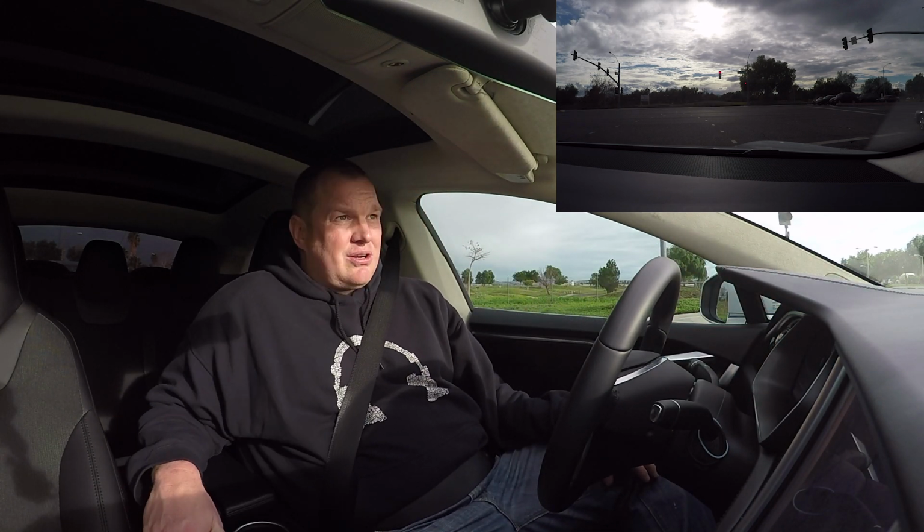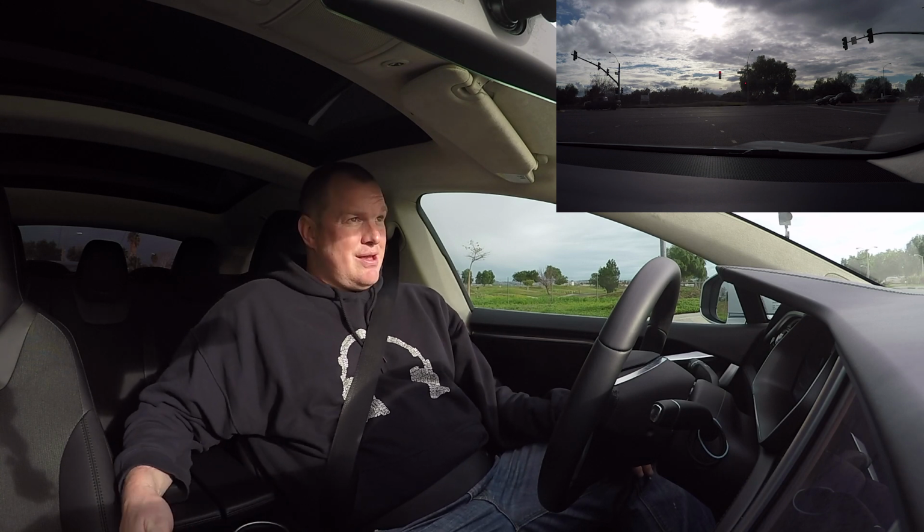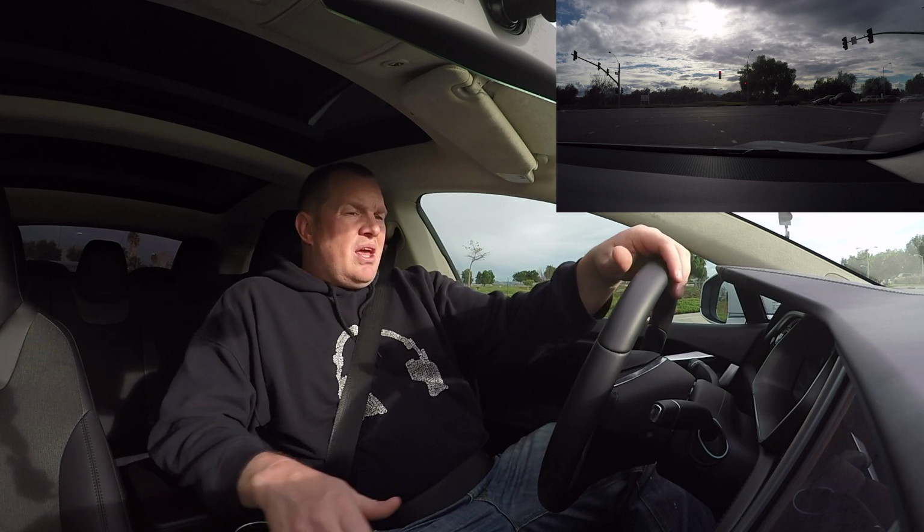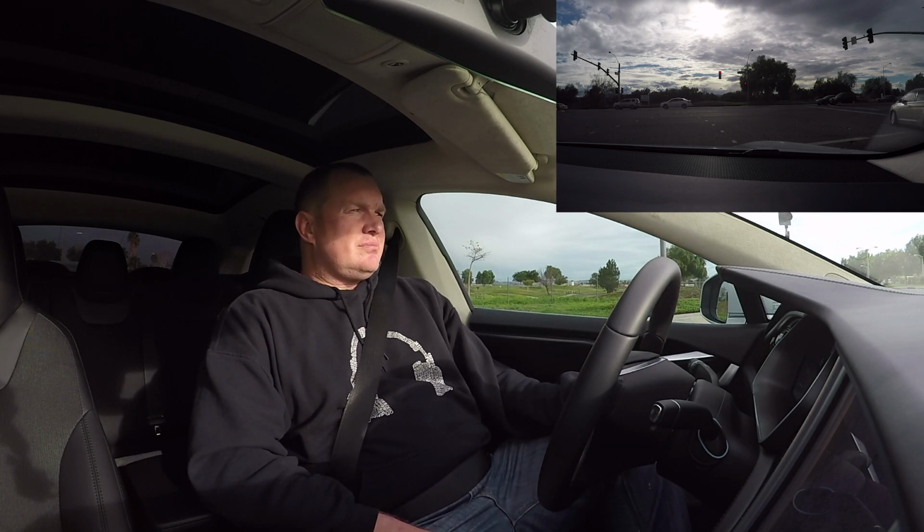Materials feel pretty good. Center console feels nice. Fine. I'm glad they did a center console in these. You definitely want that.